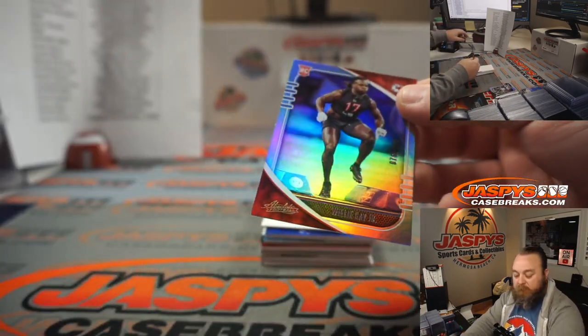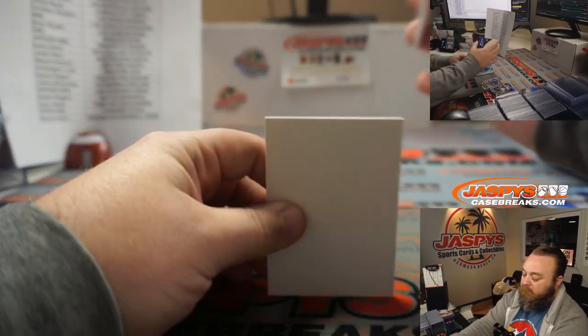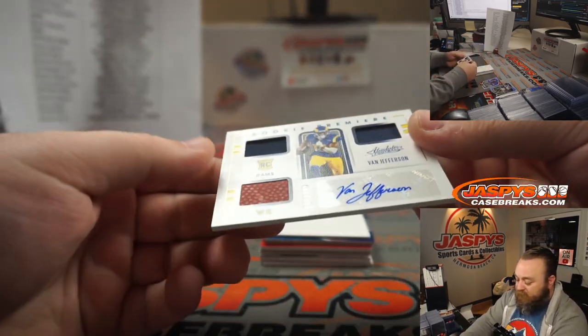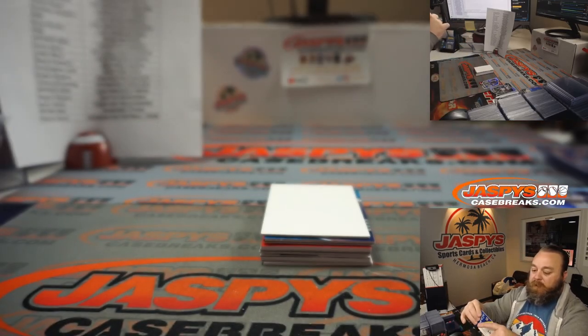76 out of 199, Willie Gay Jr. for the Chiefs, James Reyes. Van Jefferson, triple relic and auto to 399 for the Rams, and Brian Hruska.